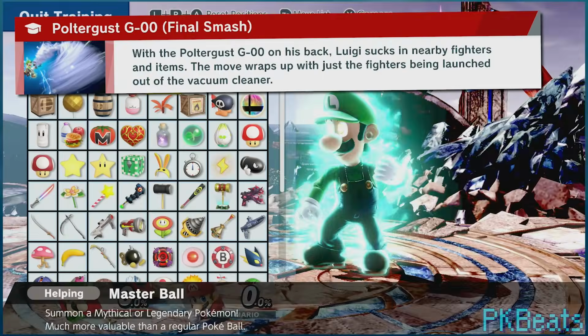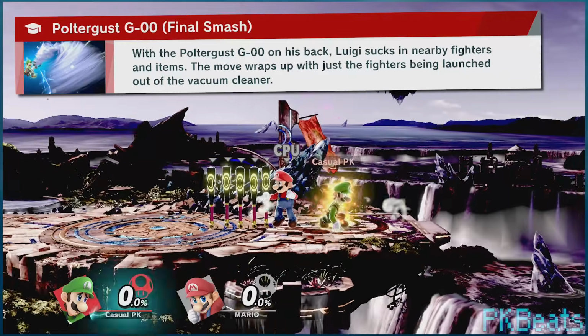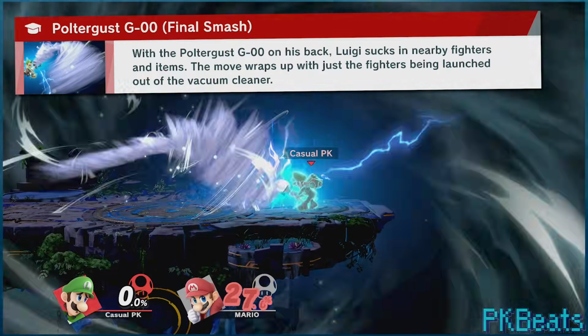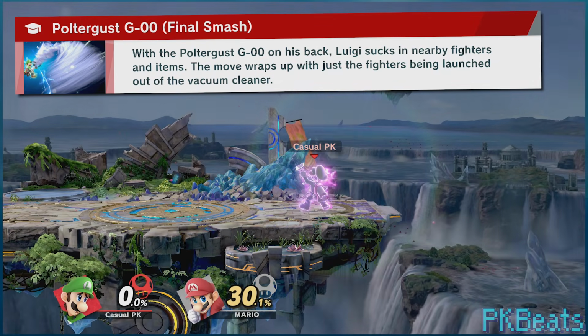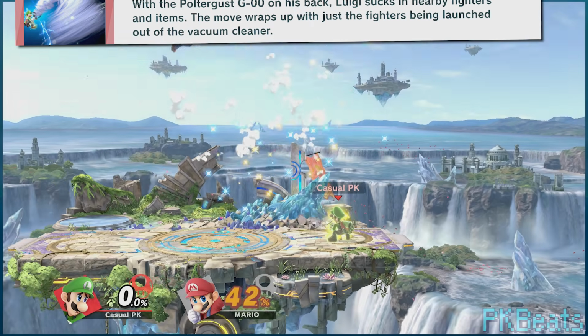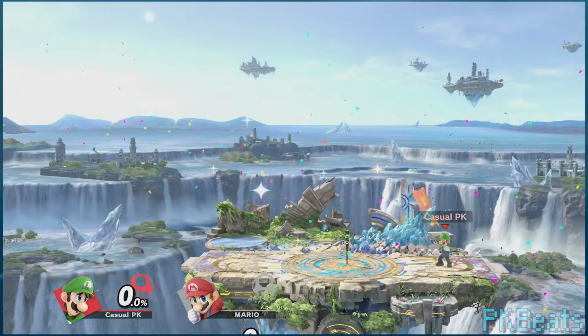Next, in the tip for Luigi's Final Smash, the game mentions how he can suck up items alongside fighters, which is something we've already learned about on the channel. However, the tip also states that, at the end, you will shoot out just the fighters, implying that the items don't get shot out. This is actually false. Items will follow up right after the opponent gets spat out.